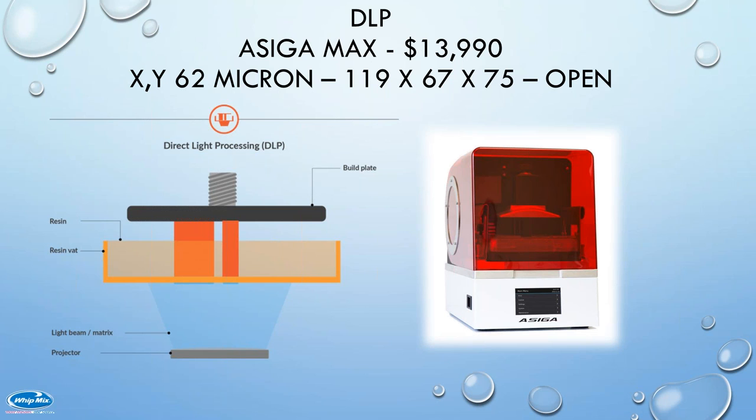The Asiga printers, you're not going to have to do that because they're actually going to automatically adjust the exposure time needed, which is an incredible feature that Asiga came up with.